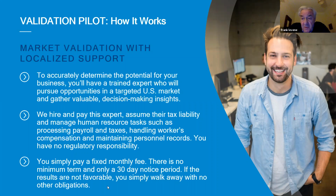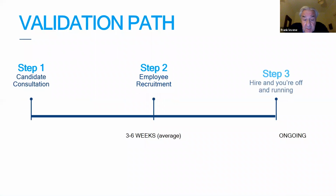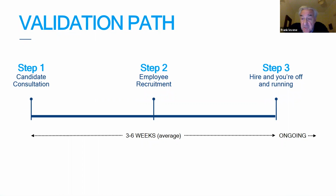And of course you have the payroll to meet and some taxes, but you couldn't find a more inexpensive and lower risk way of establishing whether the US is for you. So next slide, please. The validation path takes about 3 to 6 weeks.